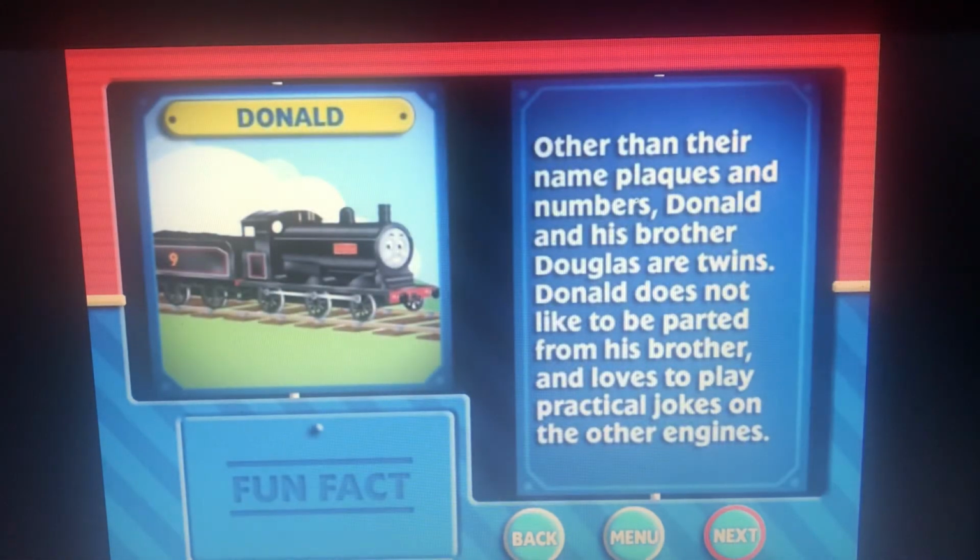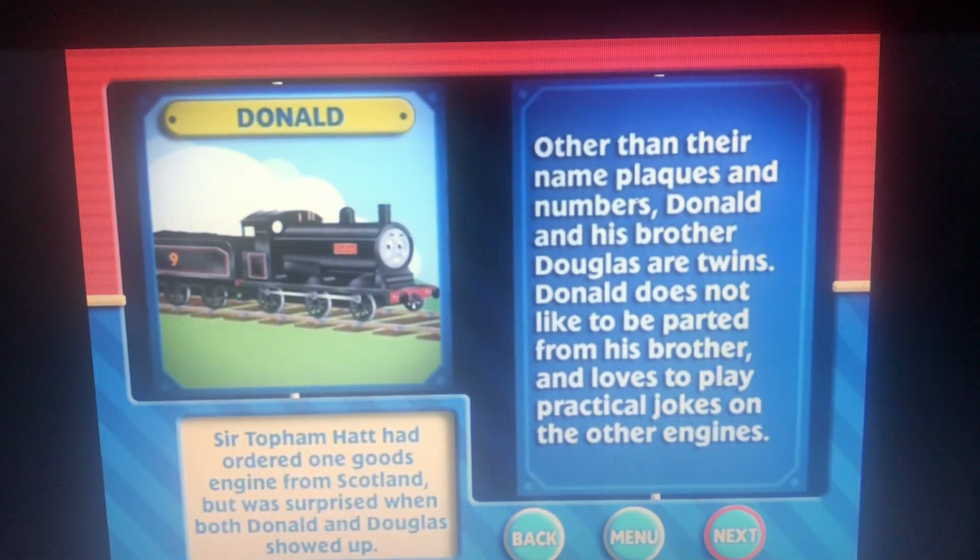Other than their name plaques and numbers, Donald and his brother Douglas are twins. Donald does not like to be parted from his brother and loves to play practical jokes on the other engines. Sir Topham Hatt had ordered one goods engine from Scotland, but was surprised when both Donald and Douglas showed up.